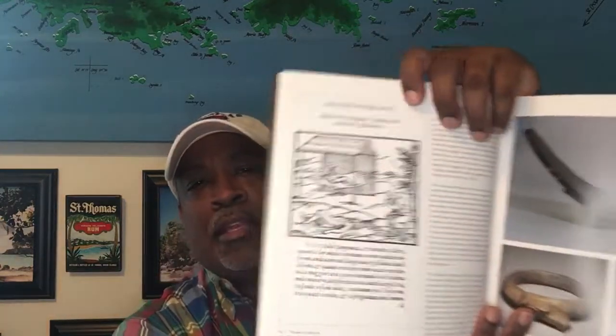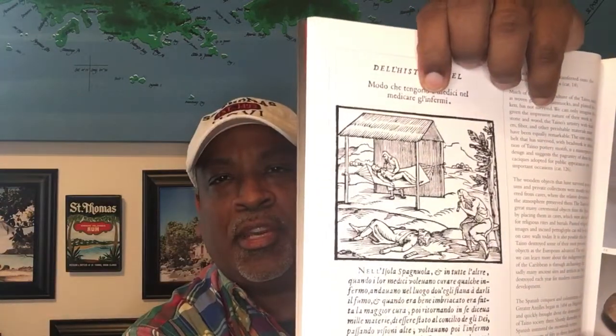It has 189 incredible pictures and illustrations and stuff like that. I'm going to take a moment to go through some of the ones that kind of jumped out at me a little bit. One of the first ones was this image here that was actually like a drawing more so than anything else. It's from the 1500s, and what it shows is one of the Taino shaman trying to heal a sick individual. Apparently, the diseases and stuff that the Europeans brought were getting them sick.